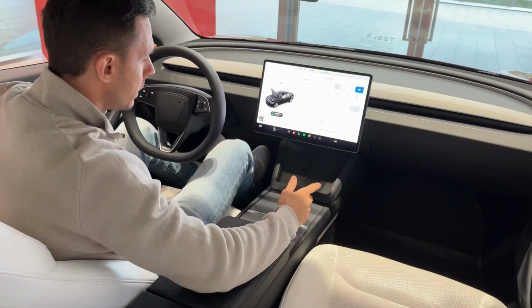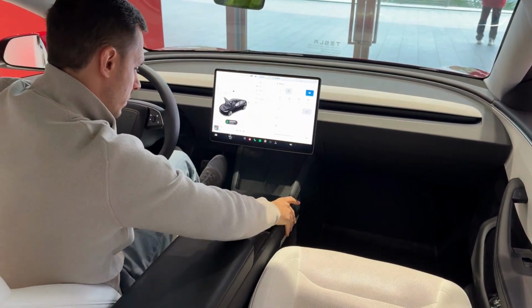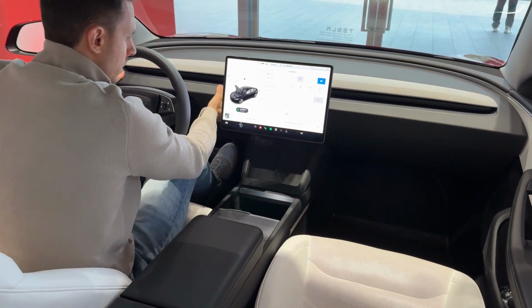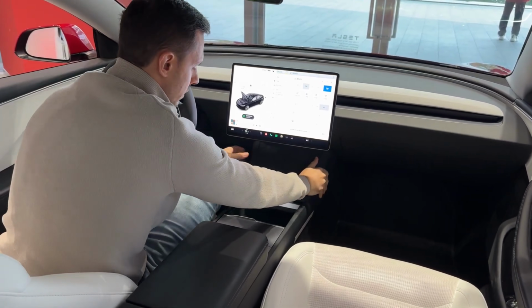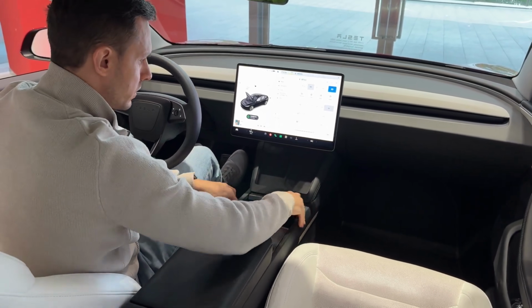Let's check for squeaks now. Nothing squeaks. A little bit, yeah. No squeaks? No squeaks? No squeaks. This part squeaks. That's it.